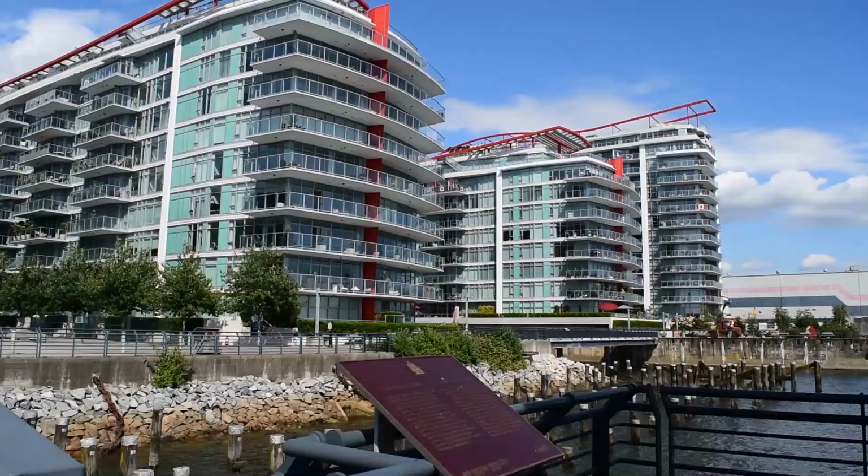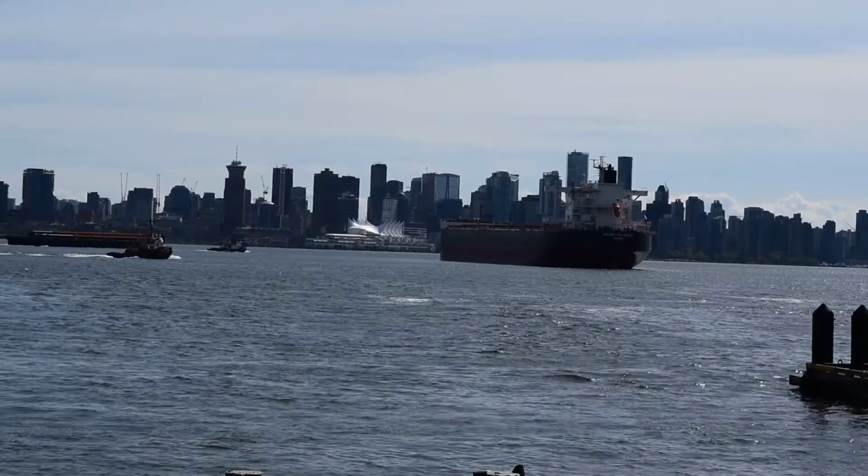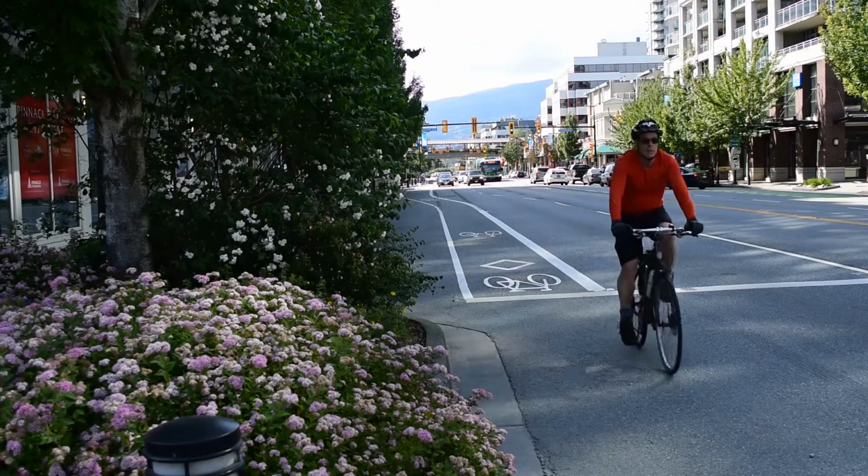I live in a waterfront community. It's a collection of mostly high-rises, a few townhomes, and all of them hard by Burrard Inlet overlooking the city of Vancouver. In this neighborhood, people walk, they cycle, often they just take public transit when they're trying to get around, which means they don't use cars very much, and a lot of the people who live around here have just one car.